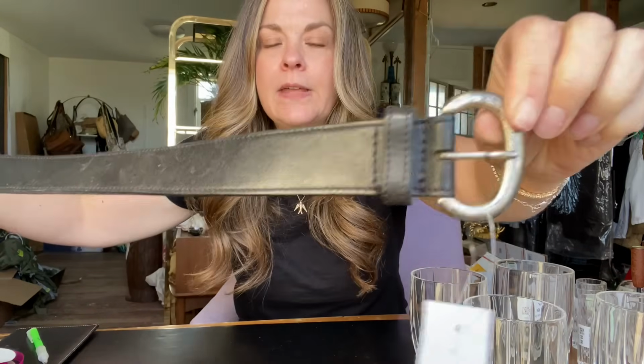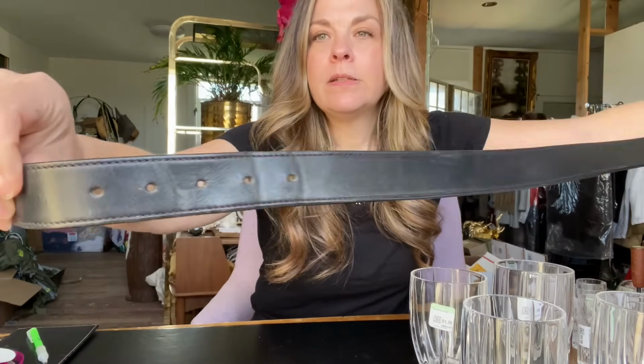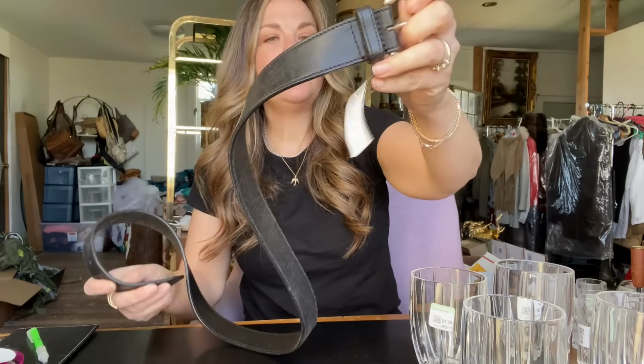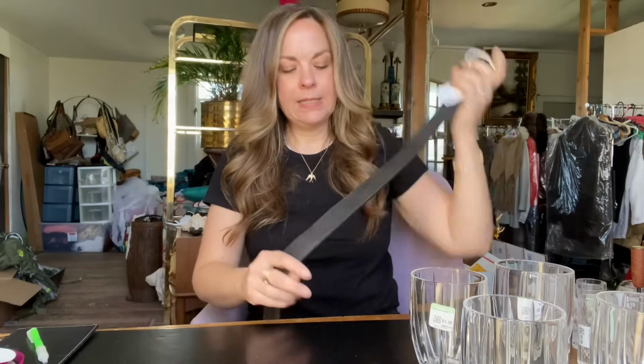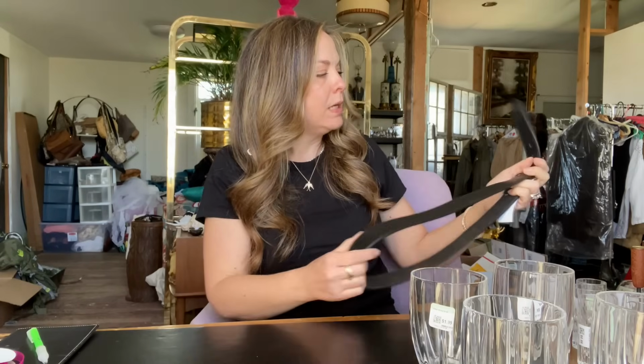So this is another basic black leather belt. It has a little bit of wear, but not too much. It was marked $4.99, and I can't seem to find a brand name on this, and I'm not sure why I paid $4.99 for this. Maybe I was just going to average it out with my other belts, but still, I'll expect this to sell in the $20 to $30 range.